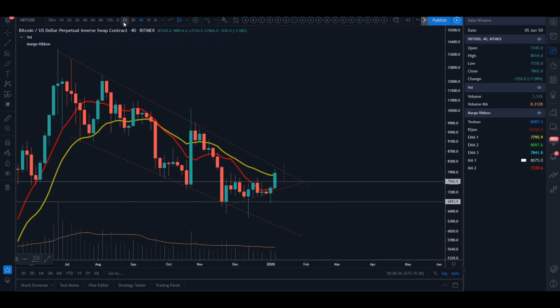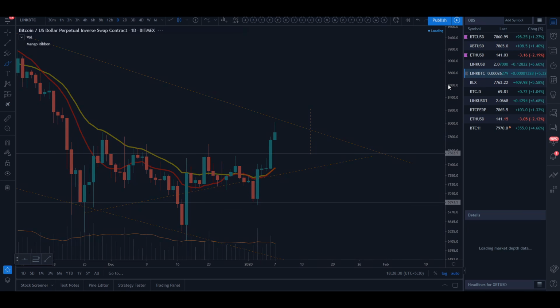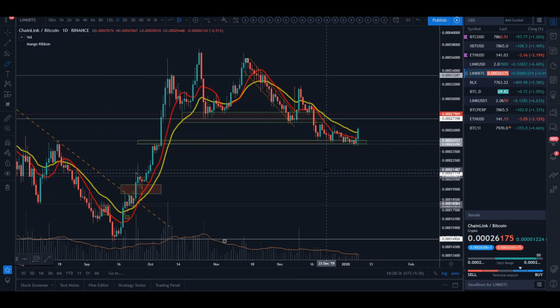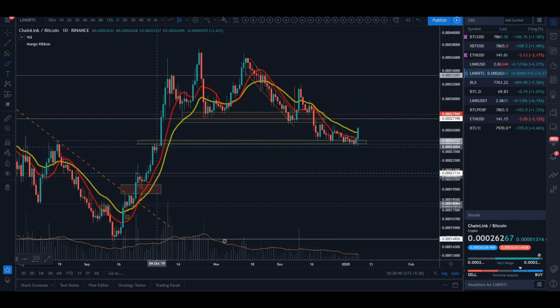Now, let's start with ChainLink. It's been a while since we've looked at this, eh? Let's go ahead and see what's going on. ChainLink with a nice strong move on its Bitcoin chart off our green box territory. This green box territory has been a key territory ever since we were playing it to the upside as well, right? As you can see, as soon as we plowed right through that, we just kept going, making our way all the way up to 37,000 Satoshi.